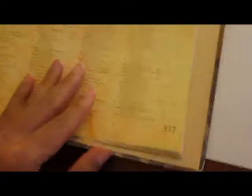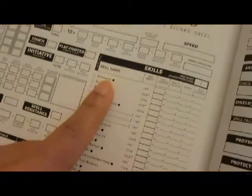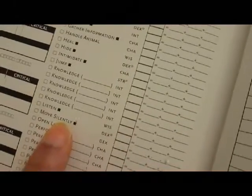So now you turn back here, to the back of the book. That's here, and here, and here. That's 317, and from 317, that's skills there, and that's Move Silently, and Dex star, and then at the bottom, armor check penalty if it applies. So that was 0.